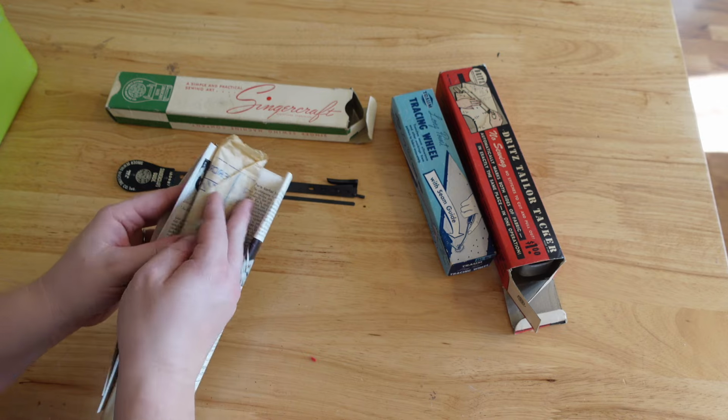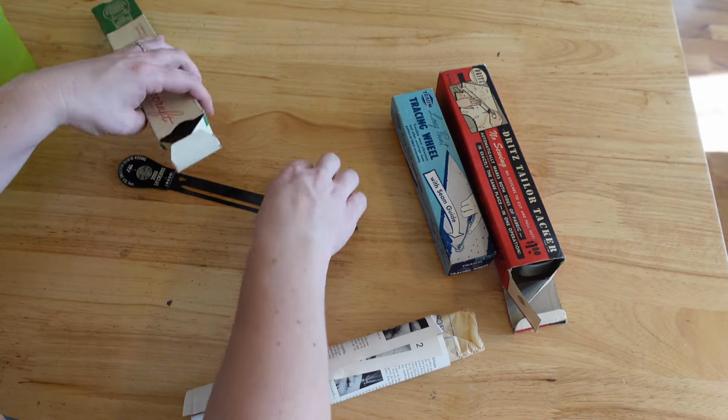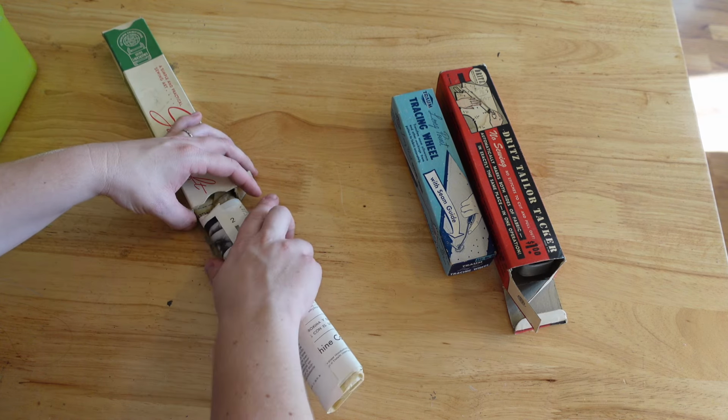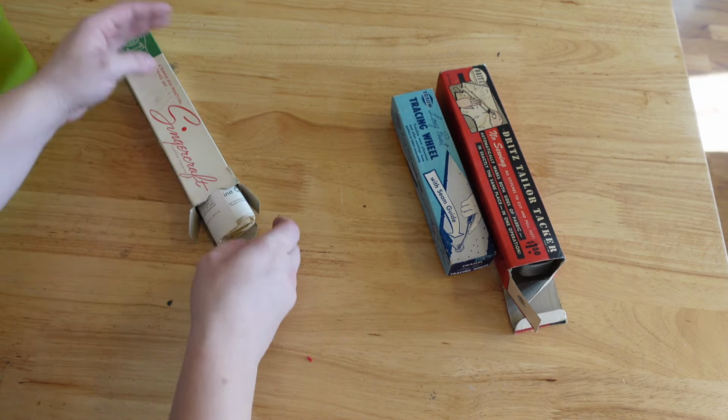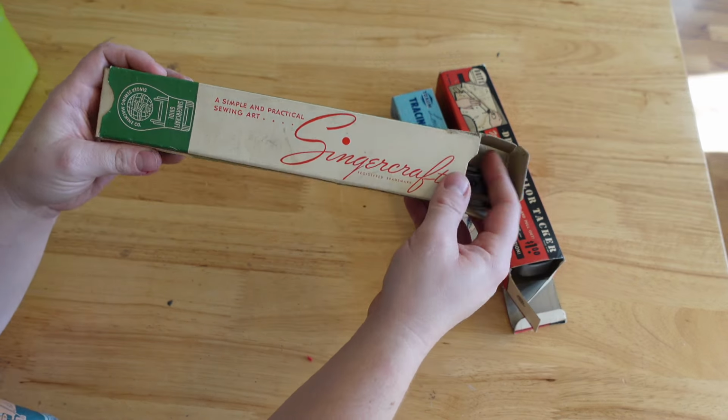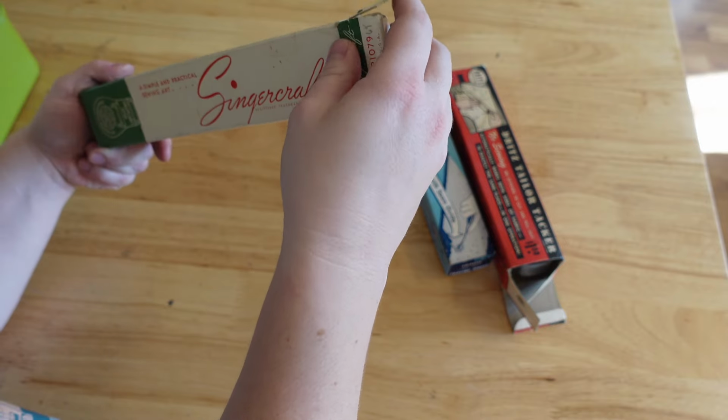I don't know how these were in here together. Hopefully somebody in the comments can let me know what that is, because I have no idea. I mean, it says simple and practical, so apparently I'm just a dum-dum, because I don't understand.